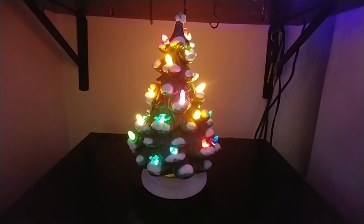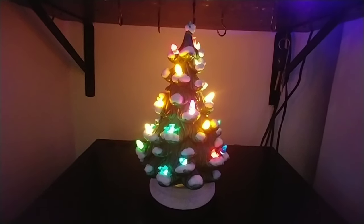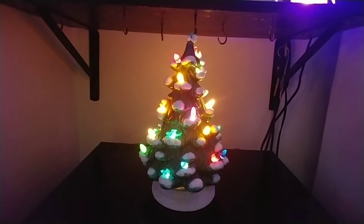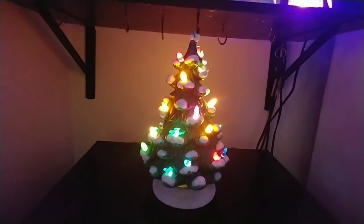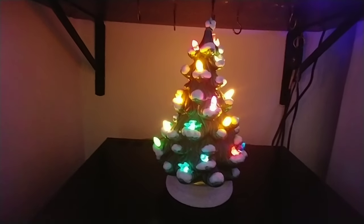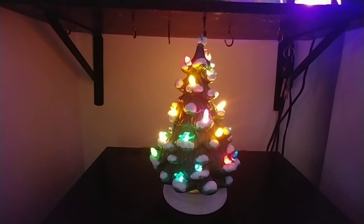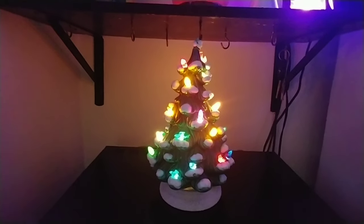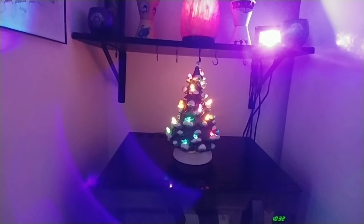And right over here, this is my ceramic Christmas tree that I got up in Adamstown, Pennsylvania, one of the antique stores. I love it. It's small, but it's very nice and very pretty. So those are my Christmas decorations. Now we're gonna head out down the street to check out the tree trimming here in Port Deposit.